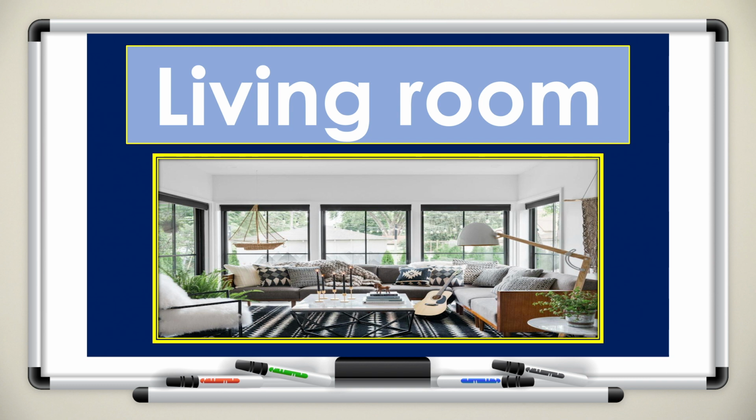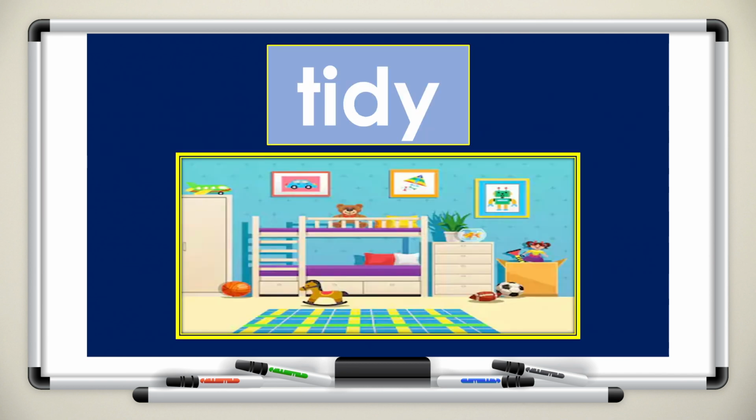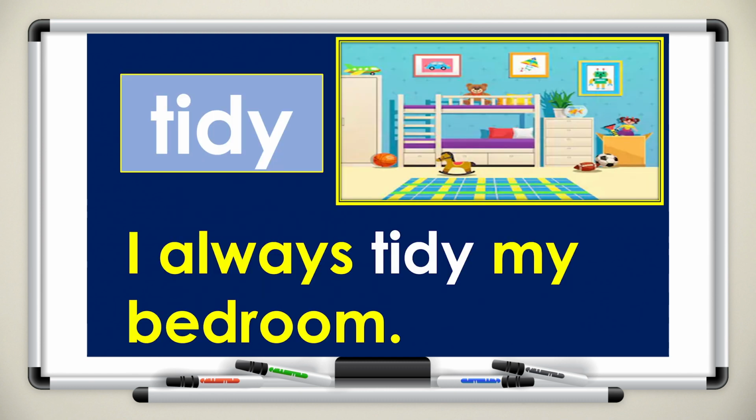Living room. It's a lovely living room. We have a big living room. Excellent, boys and girls. Tidy. Take a look at the room. Tidy. I always tidy my bedroom.